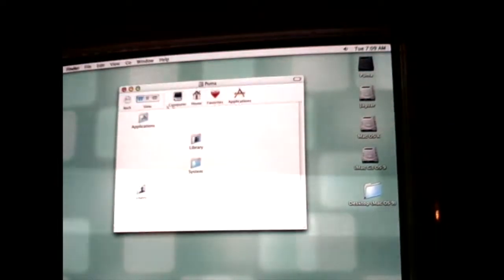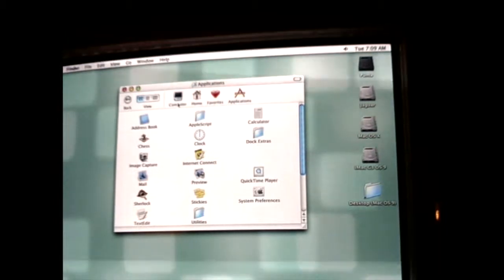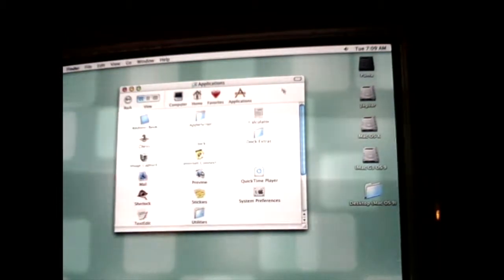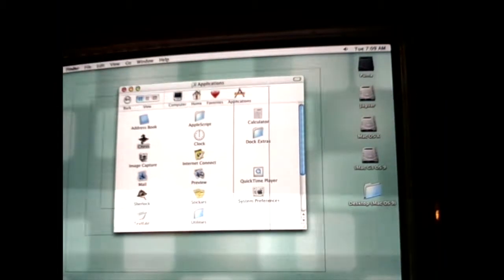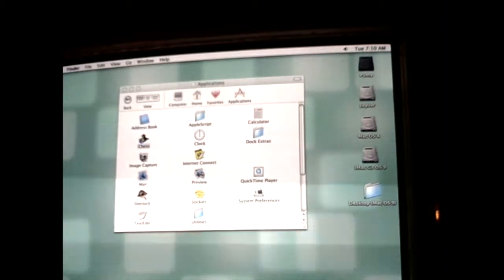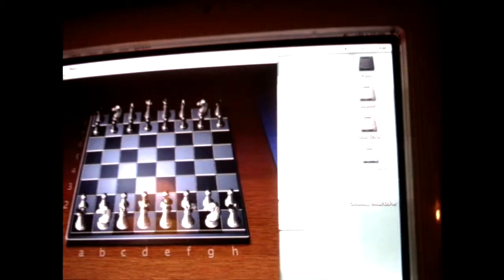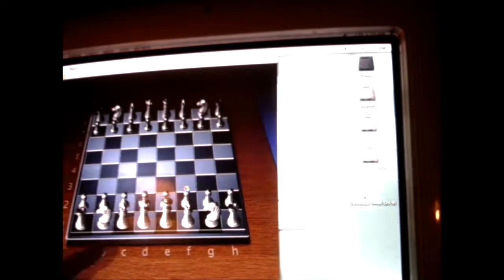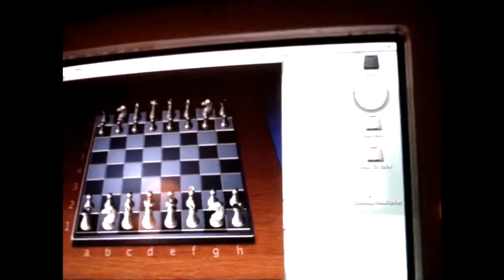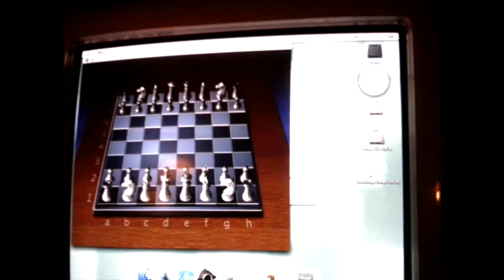Now I'm going to show you the applications. Now Mac OS 10 always has a preset set of applications here. We have a little game called chess. A lot of people have probably played this before. Now it's digital on a Mac. Oh, you can see the loading icon maybe. Ooh, speech. I forgot to show this before.